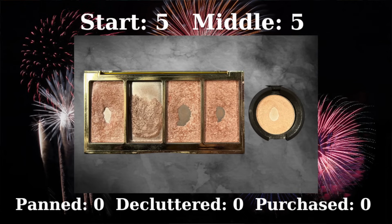But let's roll on to my highlighters. So I started the year with 5. I still have the same 5. Of course, highlighters take forever to get through, but I do have pans on all of my highlighters, which is fabulous. Really 4 of those highlighters are in a highlighting palette. I have them split up into their individual products because, if you've watched my highlighting repressing video from last year, every one of those pans of highlight came from an actual individual highlighter that I repressed into that palette. So I count them as 5. I've panned none, decluttered none, purchased none. I don't really see me purchasing a highlighter anytime soon, just because I'm completely content with what I do have.